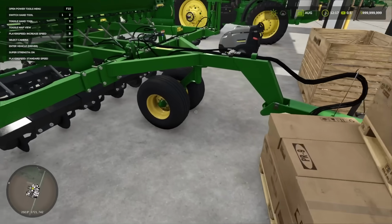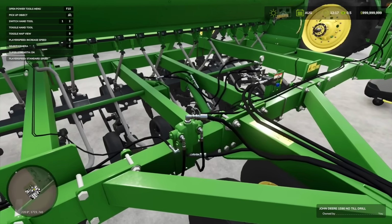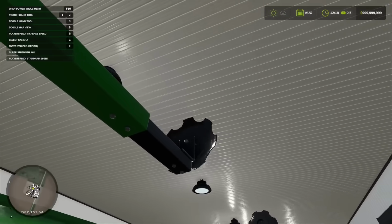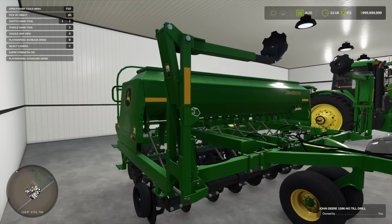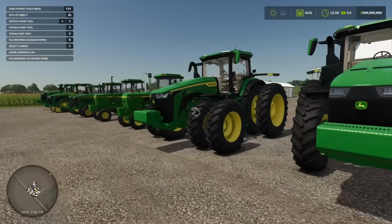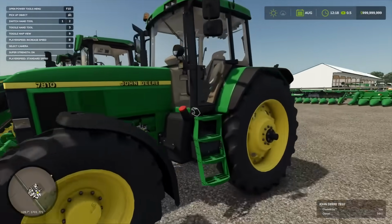We'll have to get all of our boxes out of the way when we actually go to test all this. Just making sure all of our fasteners are securely tightened, and everything is locked in place. Which one do we test it with? Let's actually do the 7810.